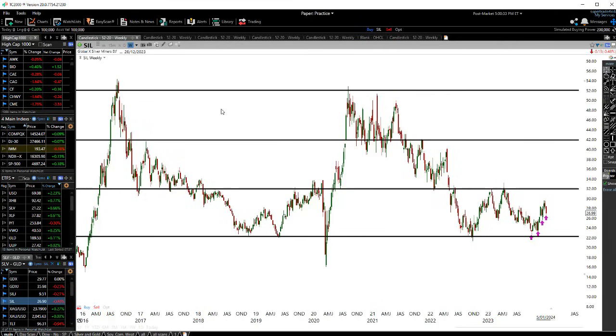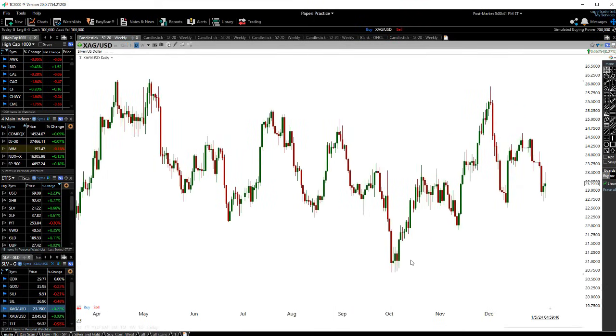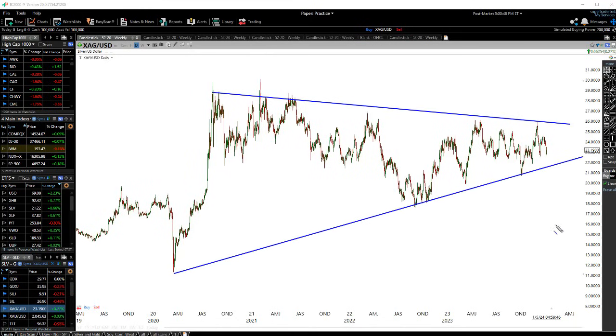I love charts, guys. Charts are the best. Let's go look at gold, silver. And silver right now, traders, we're making these higher lows through here. But really, this whole big picture with silver, oh man. The thing about silver, traders, is that when we really break out of this level through here, look what's happening. Silver right now is squeezing up into a massive, massive triangle pattern.